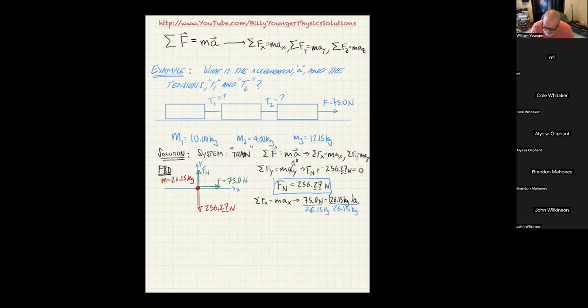So that's what's happening here. Now, the newton is technically a kilogram times meter divided by second squared. So when you divide it by a kilogram, you just get meters per second squared. So I'm going to do 75 divided by 26.15. And that, of course, is 3 sig figs divided by 4 sig figs, so that should give me 3 sig figs. So I'm going to say it's 2.868.